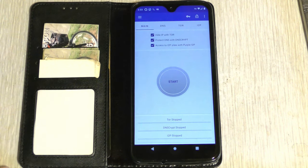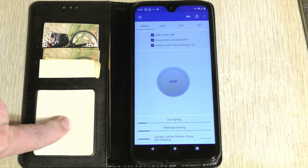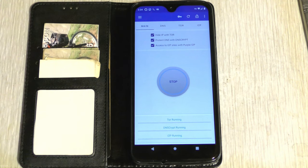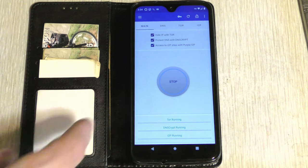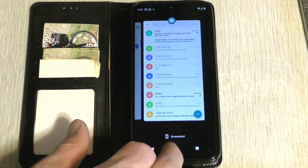With the Invisible app, that's Invisible with a Z, you can use Tor, I2P, and DNScrypt at the same time to make your online location invisible. But the cell towers can still triangulate your phone's location unless you use your own tower and mobile device, as I referred to earlier. So please help support this YouTube channel so I can buy the hardware I need and show you how it's done.